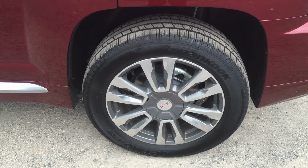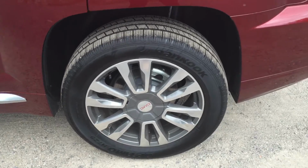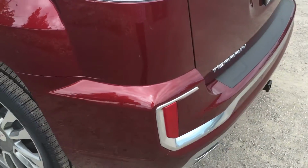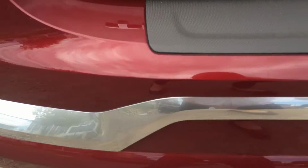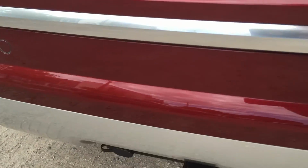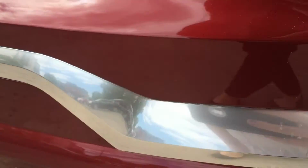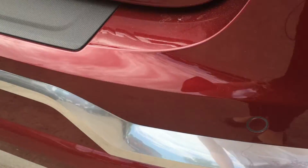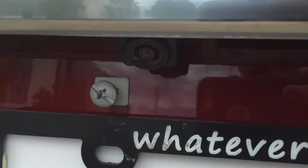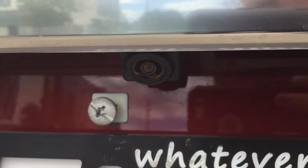Have a look at those gorgeous 19-inch Denali specific aluminum wheels as we make our way to the back of the vehicle now. And lined along the back of the vehicle are ultrasonic parking sensors, which makes backing into some of those tighter spaces, particularly in a busy parking lot, much easier. Another feature that helps with this is the color backup camera located just down here, and this does display its picture on the screen inside the vehicle.